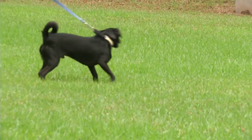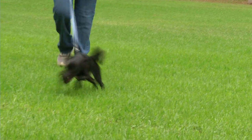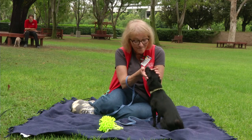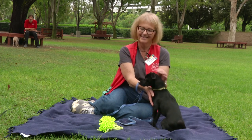That's right. I don't know about the floppy ears and Spock, but he sure is cute, and he is a bundle of energy. Somebody that gets him, we need lots of toys for him to play with, because he certainly does love them. He loves toys. Well, somebody looking for a great bundle of energy in a very small package with these great ears.